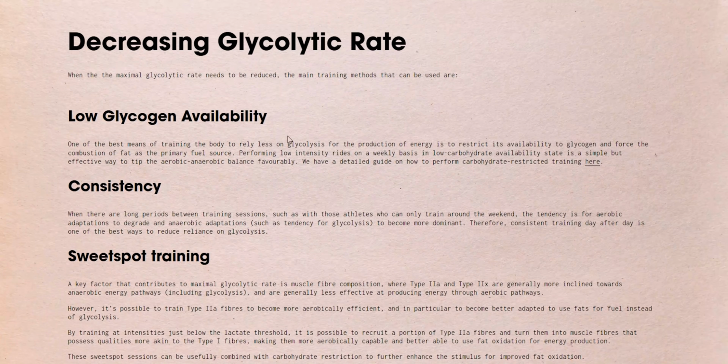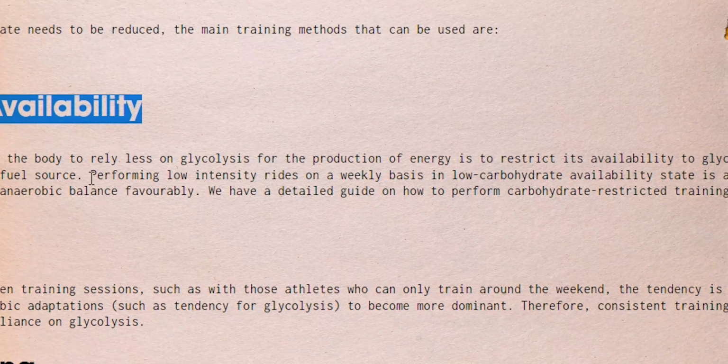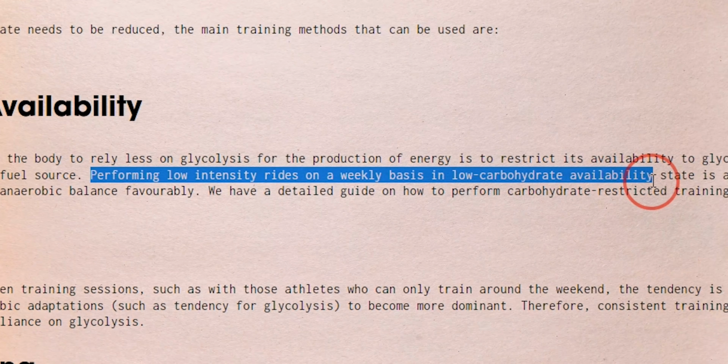And I can also try to reduce my VLA max by changing my nutrition. I should do these sweet spot training sessions in a glucose depleted state. In other words, I would restrict myself from eating carbohydrates before those training sessions. Did I say that?